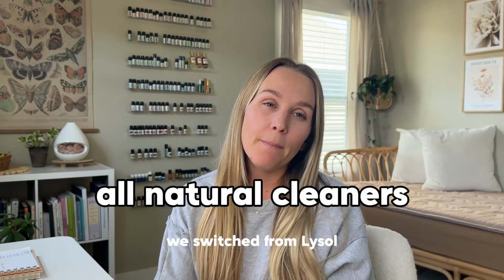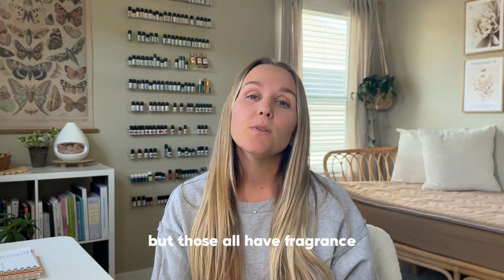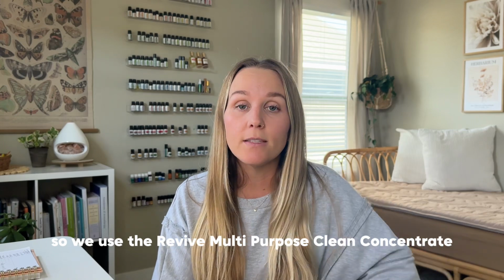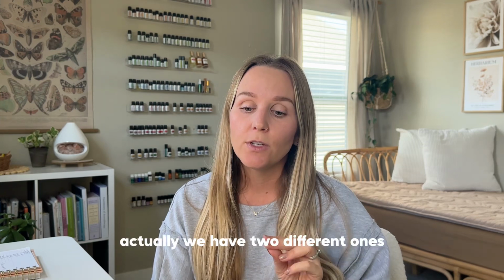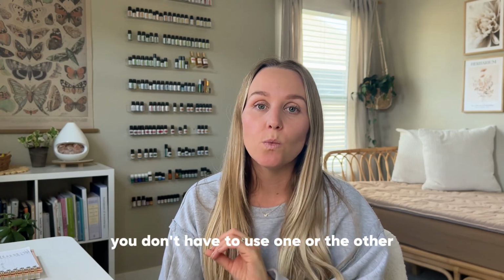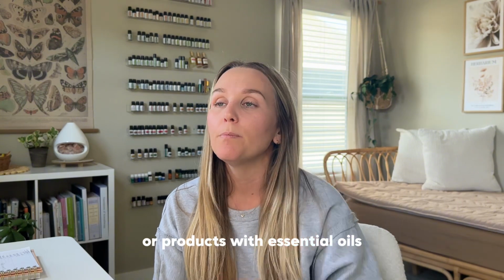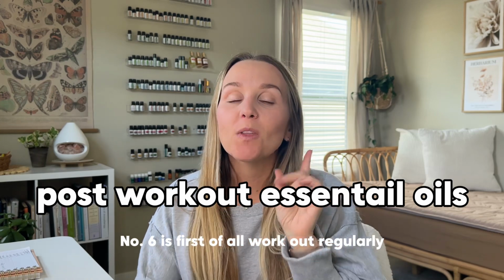Number five is all natural cleaner. We switched from the Lysol and even, what was the other brand? Method, I think, was the main brand we used to use, but those all have fragrance and ingredients we really don't need, so we use the Revive multi-purpose cleaning concentrate. It's just like the Thieves one, but any natural cleaning concentrate. Actually, we have two different ones, and I can't think of the name of the other one. It's Purity, or I will link it in the blog post, but there's tons. You don't have to use one or the other, but just make sure you're using something natural, and then you can also boost the power of your natural cleaning products with essential oils like tea tree or lemon or even orange.